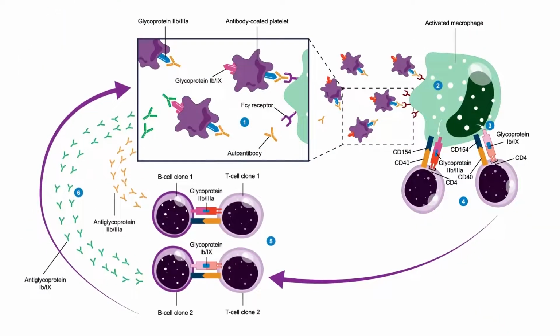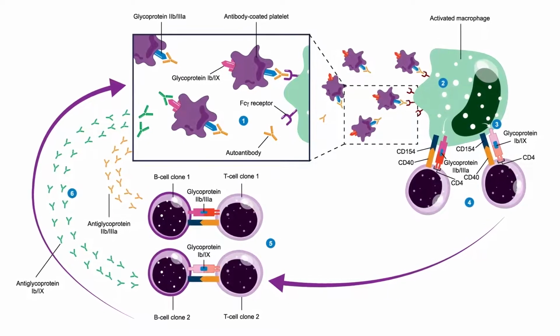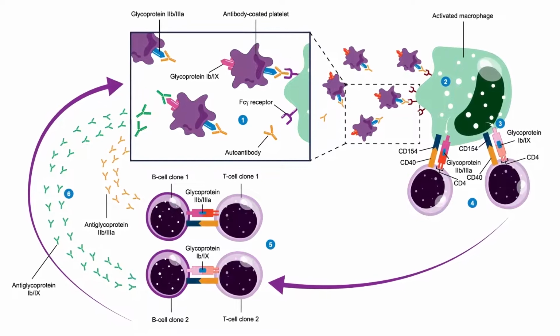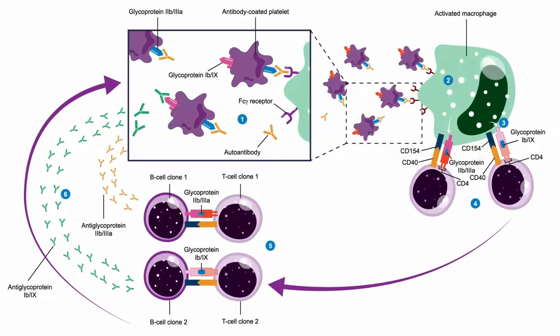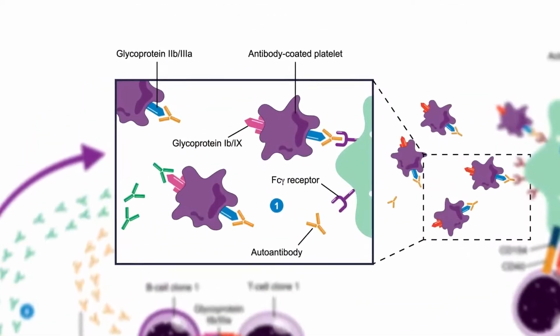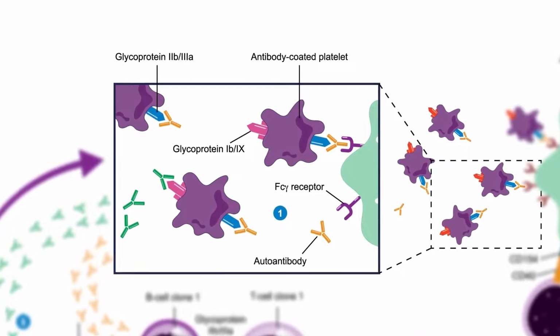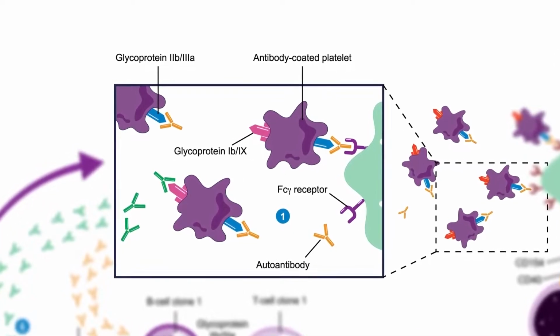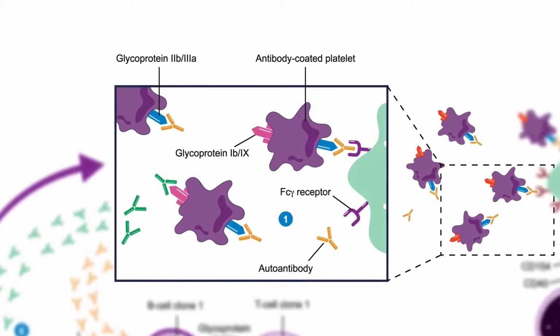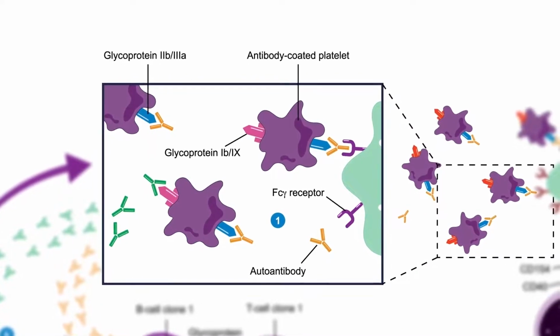The pathogenesis of ITP is really complex, and there are still components of it that remain unknown. It's not fully understood. However, we do recognize that the end result is antiplatelet antibody production. We believe this process begins with platelet glycoprotein 2B3A recognized as an autoantibody. Antibody-coated platelets bind to FC receptors and are internalized and degraded by antigen-presenting cells.